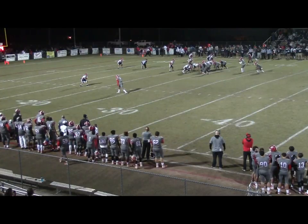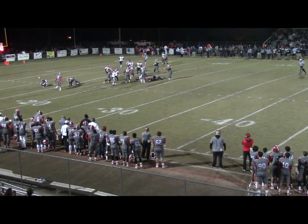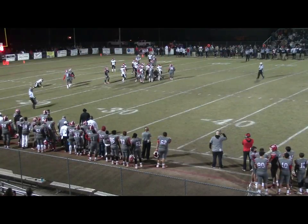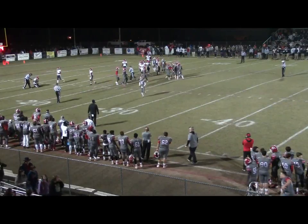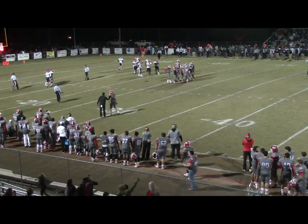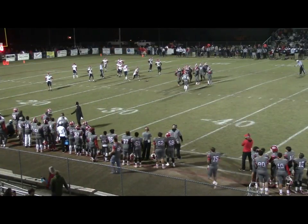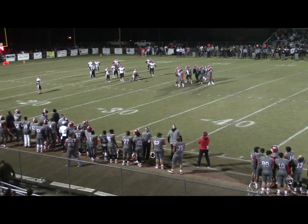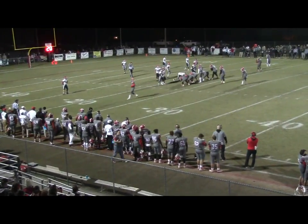1st and 10. Bunbury is going to run the football. Bunbury is gobbled up. Nice tackle. And again, it's one of the linebackers this time, DJ Matthews. DJ, co-defensive player of the year in Region 2 this year. Fantastic one-on-one tackle for a gain of maybe 1. 2nd and 9 for the Gamecocks. 2:29 to go before halftime.